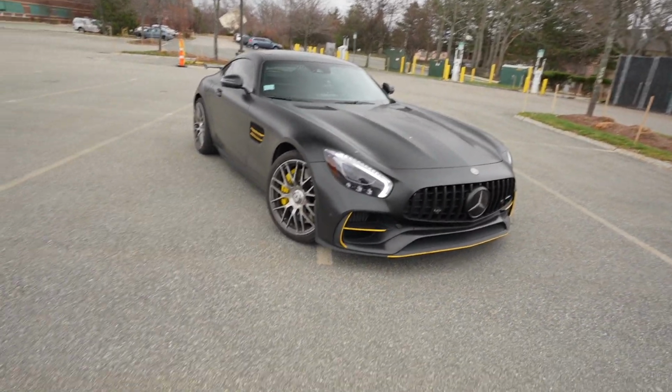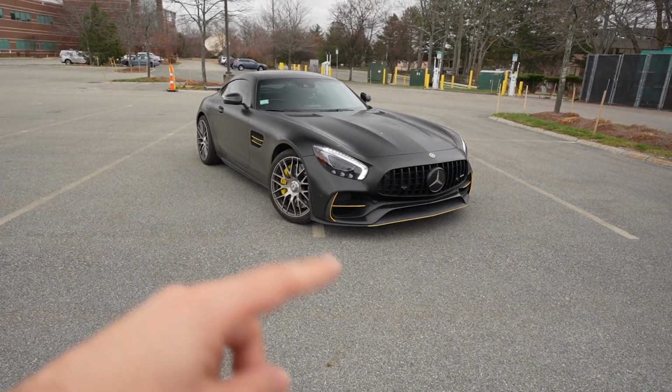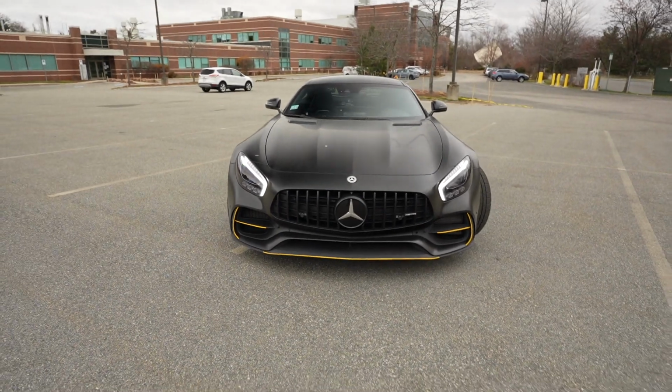So it really depends. And then you have a couple really big services like the transmission service. That's like $1,500. And obviously you don't have to go to a Mercedes dealer, but I do because I just want to keep all the documentation and stuff from Mercedes.